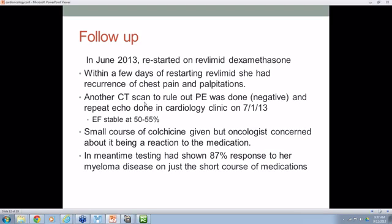They did another CT scan to rule out pulmonary embolism, which was negative, and she had another echo done in my clinic on July 1st, which showed almost exactly the same as the echo before, just some mild global hypokinesis, but nothing that seemed to be worsening at all. And they gave her another small course of colchicine, but there, of course, was a concern that the Revlimid was giving her these symptoms also.